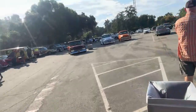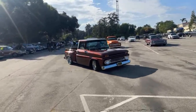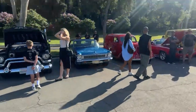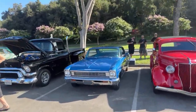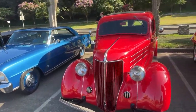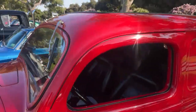Okay, there's the C10. He's cruising around. We're looking right into the sun, so we're gonna get some bad glare. Let me try to get some better. I'd say this is a '37 Ford panel wagon delivery.